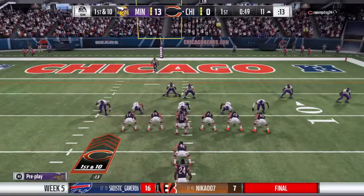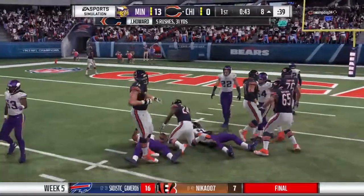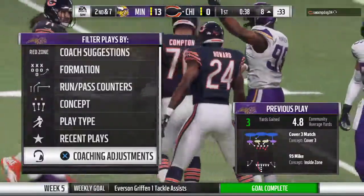Down double digits, and we talked about their game plan being both running and passing there. You're right. They're sticking to the game plan, getting the ground game going. A lot of football left to be played. Give them 3 on first down. It'll set up a 2nd and 7.